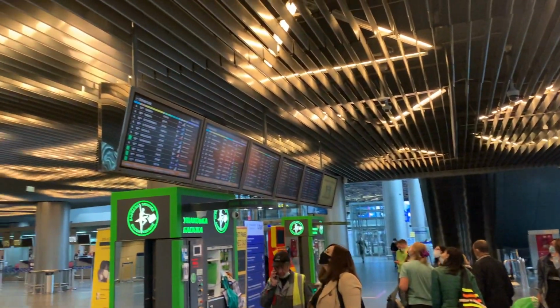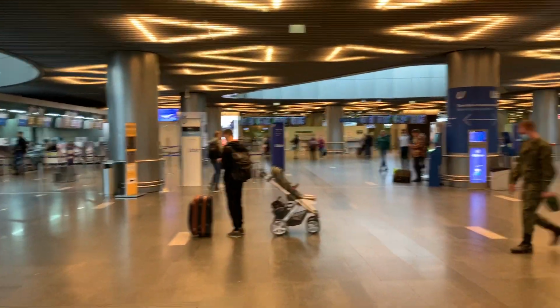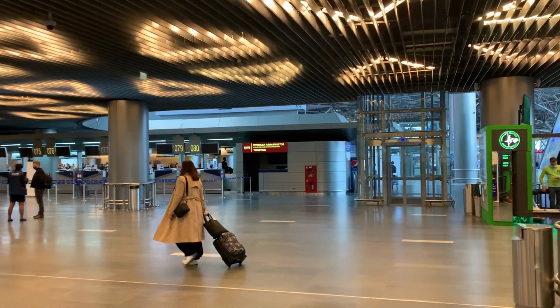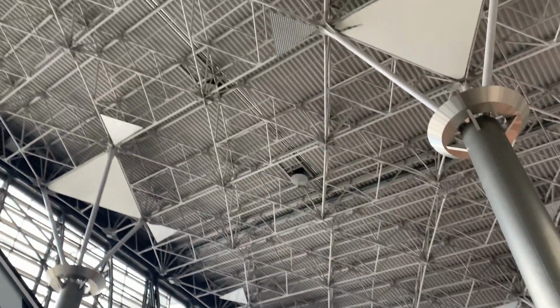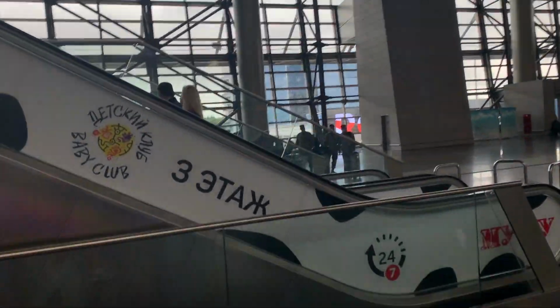This is the main entrance to the departure level. As people get in, they immediately face the departure information and go to their gates. There are 150 gates, I believe. Something like that. This place is large. But there's just one terminal. A beautiful building, high-tech design. It was constructed 7 years ago, perhaps. And it was nicely done. We're going to the 3rd floor.